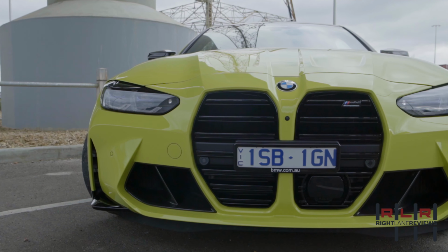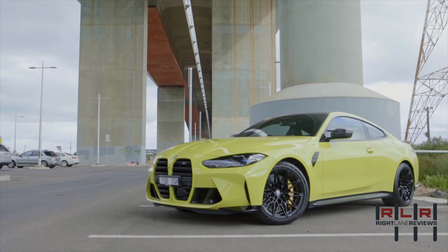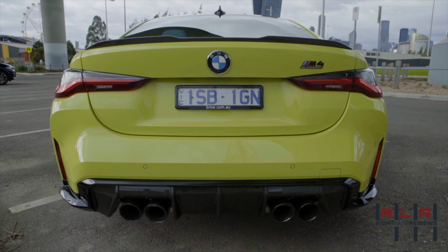Then they have to look the part. Now I will give the M3, M4 a check on this because I think this is where the bucktooth front end actually works the best. But they also don't have any fake vents on them, or not many fake vents on them. So everything you see on the front of this car, intakes, aero bits, the curves in the body, everything has a form and a function. And I think that's what looking the part is.